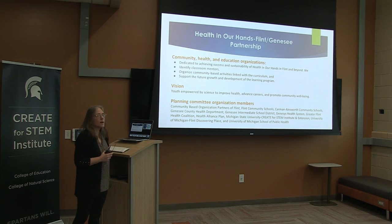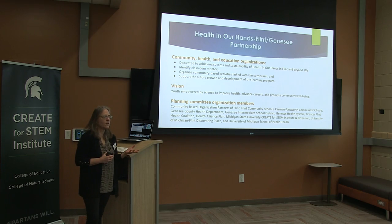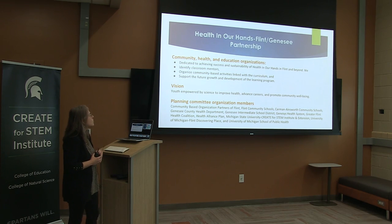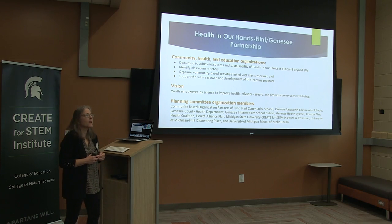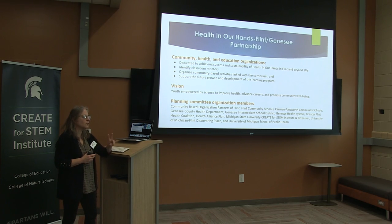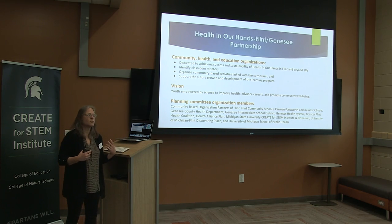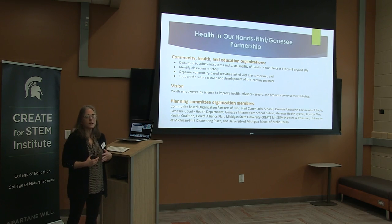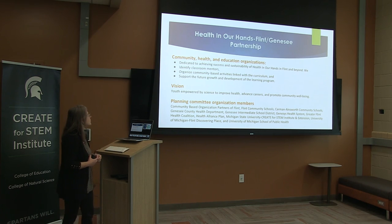And so this group has come together. They meet monthly, and they're trying to figure out how they can continue to support the curriculum efforts and also sustain it over time. They've developed a vision statement: Youth Empowered by Science to Improve Health, Advance Careers, and Promote Community Well-Being. They were involved in our last health summit, the third health summit that happened in January. The main thing we wanted to see was whether they could really recruit judges and many workshop leaders, and be in the classrooms too. So we were just trying out those relationships.